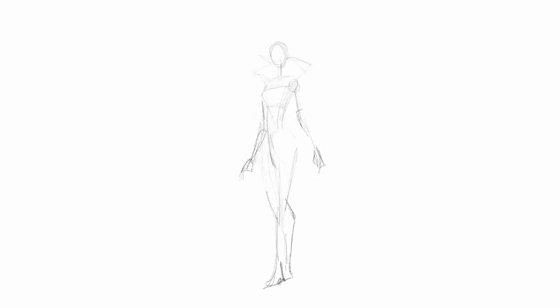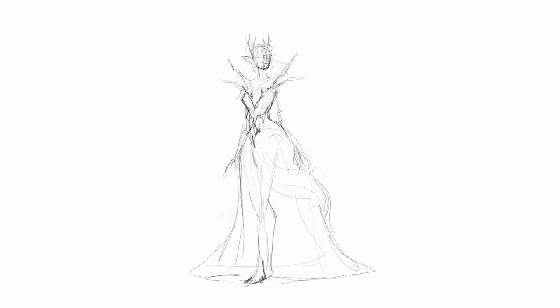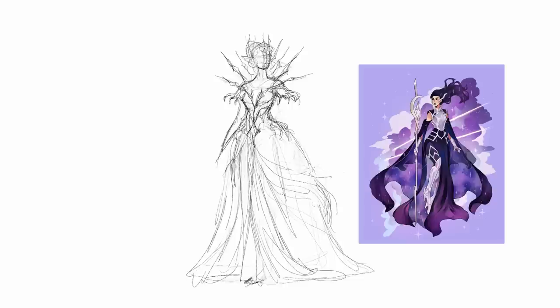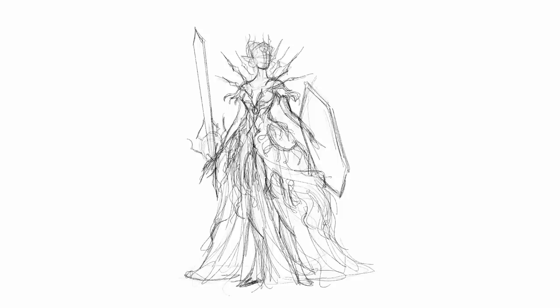Next up is a sun gown and then a moon gown, which were kind of both suggested by Sweet Winter Garden on Patreon. I think they more so wanted me to design a night sky armor gown, but I've already kind of done that. And them mentioning the sun and moon gave me some ideas. There's just so much inspiration for sun armor on Pinterest that I just had to give this a go.